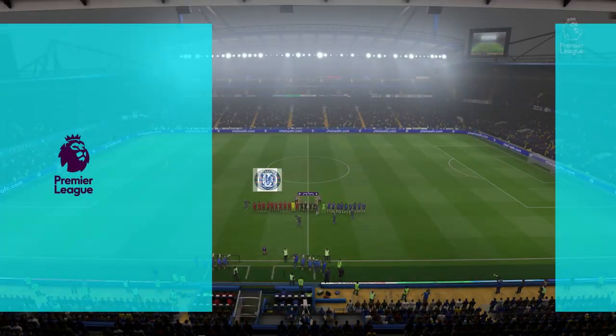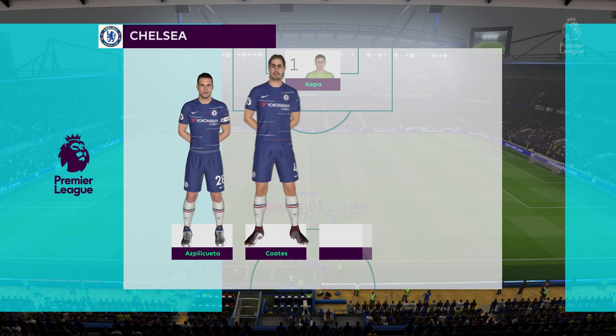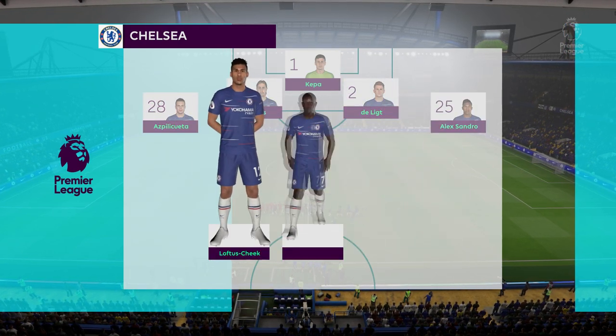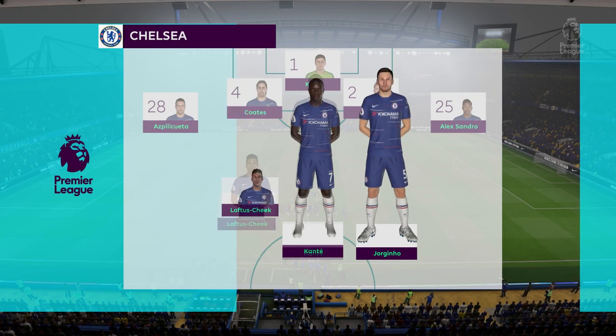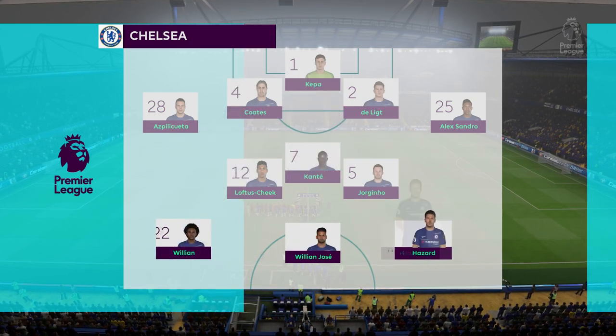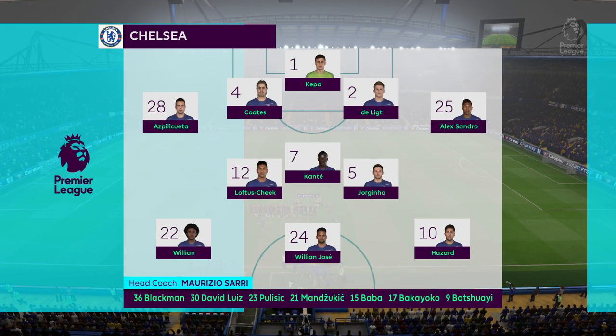Here's the Chelsea lineup. Looking at the lineup, he's got all the components in place, hasn't he? The manager's pressing style of play has been a feature of his team. Yeah, and many an opponent has found it difficult to cope with. If your touch isn't spot on against this aggressive type of closing down, you're going to lose it in dangerous areas.